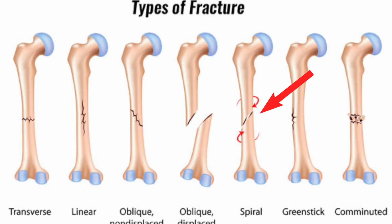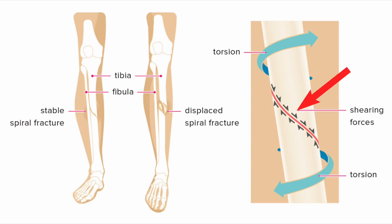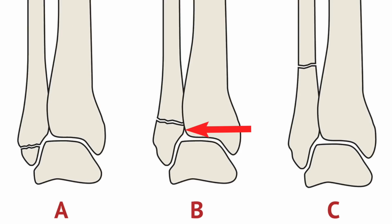I repeat, forced external rotation of the foot on the leg, or rather the falling body around the fixed foot, is what caused the fracture to occur. The fracture pattern that is typically associated with this injury mechanism is a spiral oblique fracture of the fibula. This is a fracture that travels in a diagonal path down the fibula from one side of the bone to the other in a curved line. It can occur right at the level of the ankle or a short distance above.